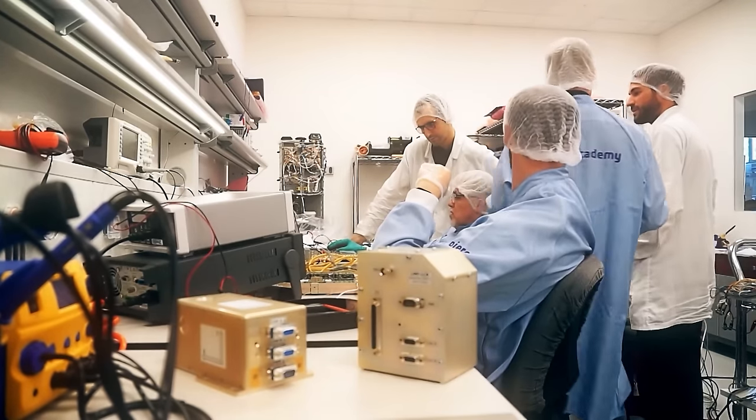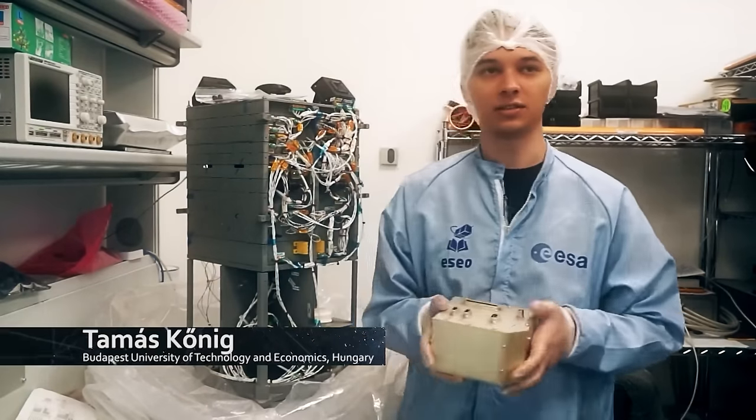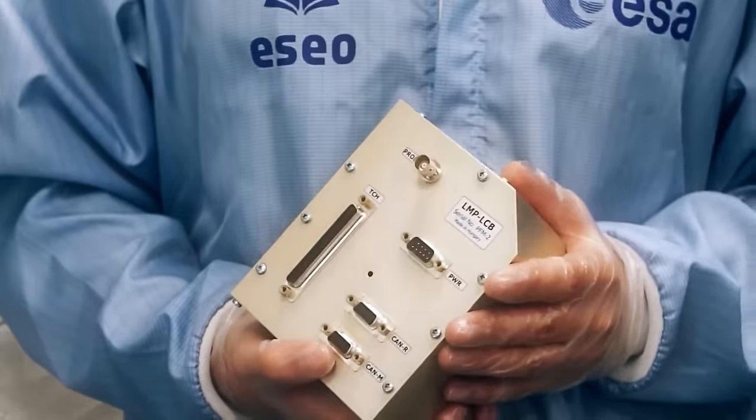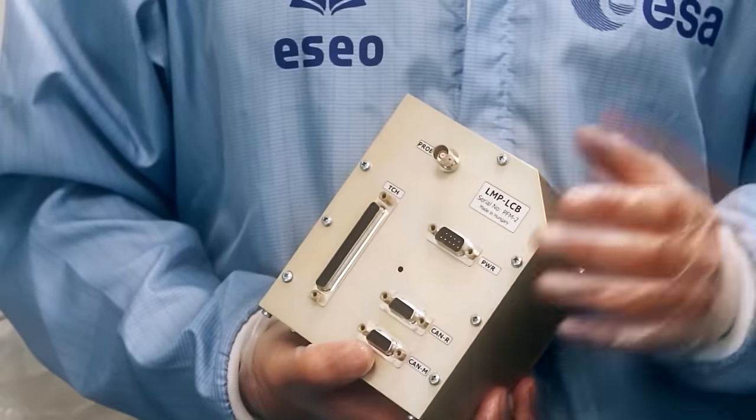I participated in the LMP project. It is a bit a personal project for me because there is a component which I have in the design, and I wrote my thesis from this component.